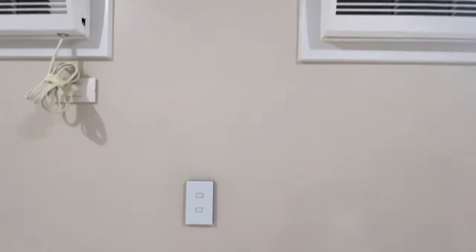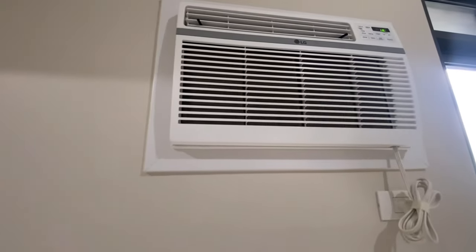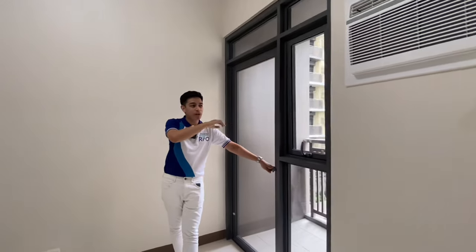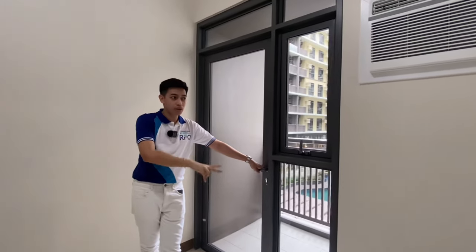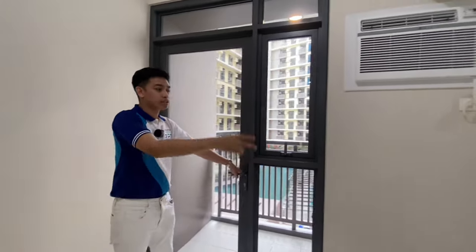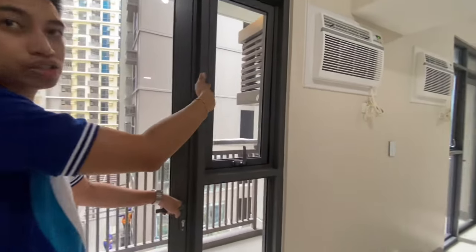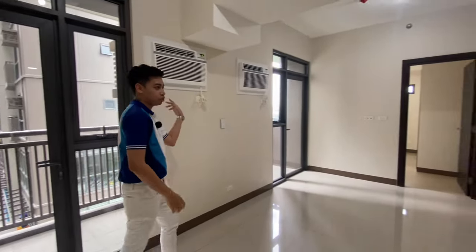Then, for the one bedroom, for this unit particularly, we have 2 balconies. Actually, akala ko kanina connected siya. Pero meron lang tayong dalawang door for the access going to the balcony. Pero, well, separate pala talaga siya. I'll show you kung ano yung view later.